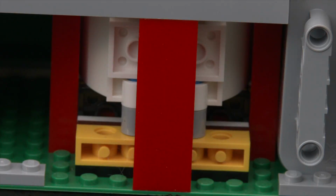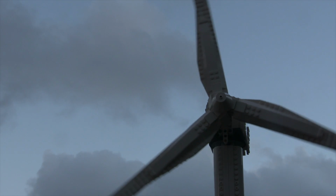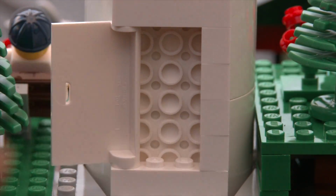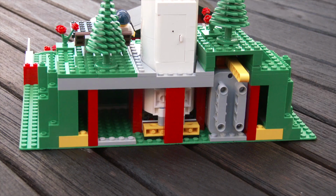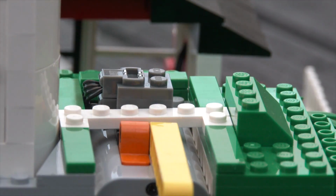And the wind turbine attaches on the inside of this little structure. I really appreciate it. And on the backside we get the yellow rod, which if you pull it, it activates the wind turbine. Over on the backside we also have the door, so that Vestas employees can enter, climb it up, and repair anything over here. And over here on the back we do get the battery box. You can just remove it by removing the top plate, just separating some LEGO elements, and bam, you have free access to the battery box.